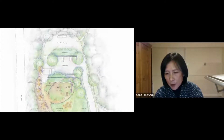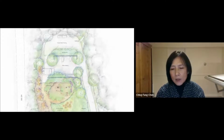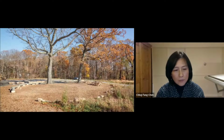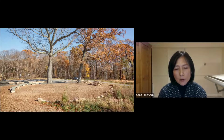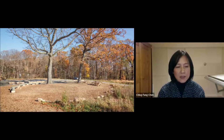Picnic area, take shelter under the 2 oak trees. Visitor parking, because it's an interim project, we can only surface the ADA parking area, terraces, horse trailer parking, and trailhead. While fulfilling the required program, the project attempts to provoke the rural aesthetics and highlight the site's unique ecological and agricultural heritage.